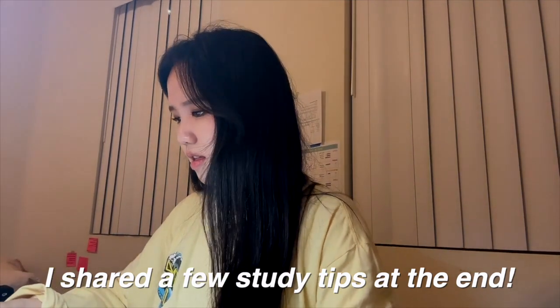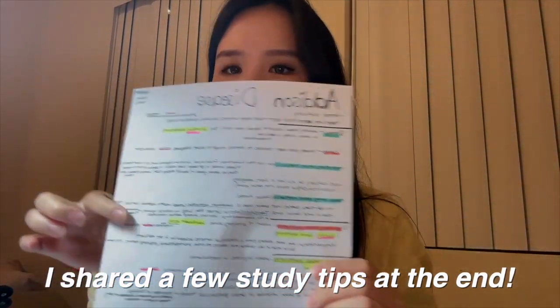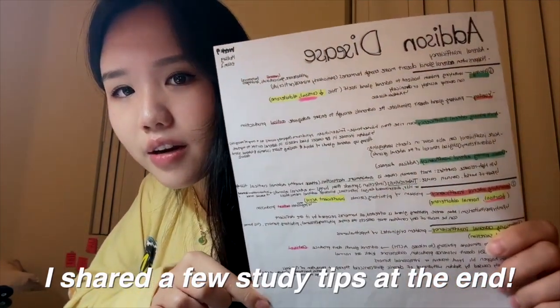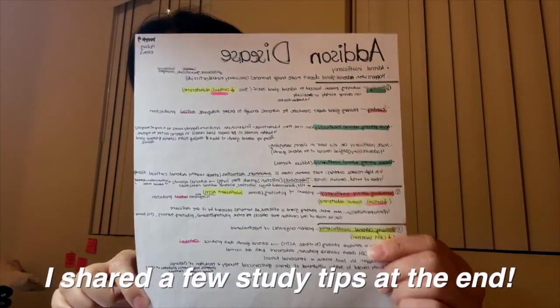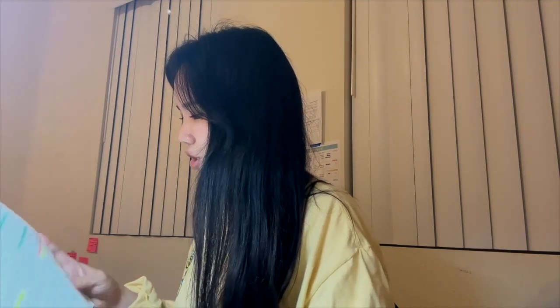What I did was pause after every sentence and take any notes that I needed to retain the information. And let me show you. This is what I have. As you can see here, these are my notes for the advanced med-surg in fourth semester, and I actually had so much fun.